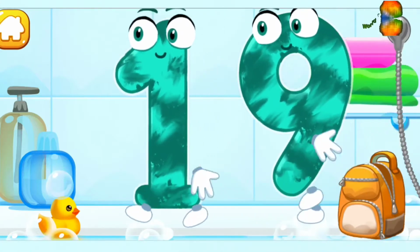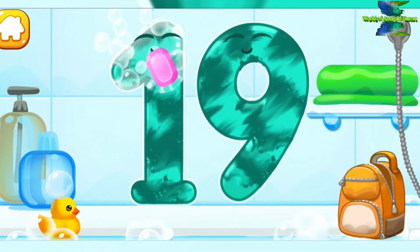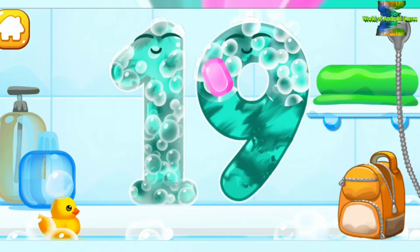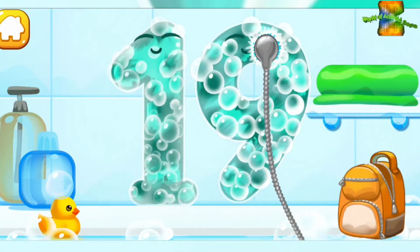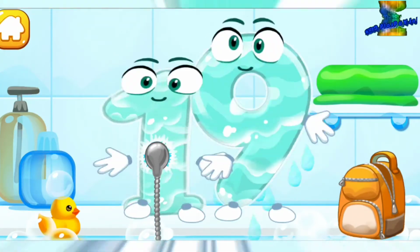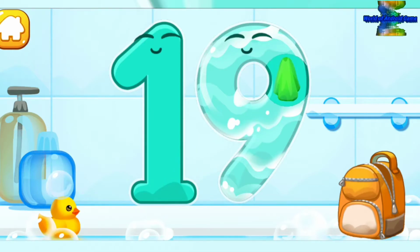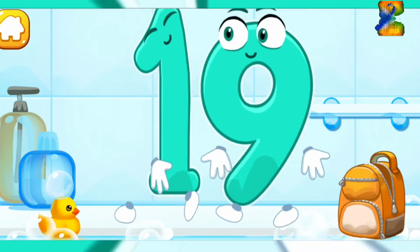Wash the number 19. With soap first. Wash away the soap with water. Wipe the figure with a towel. Cool!